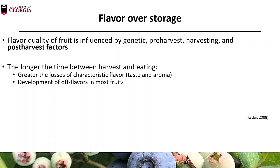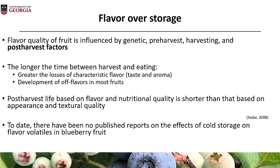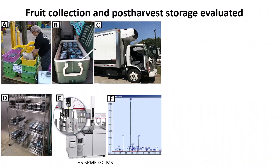And it's thought that basically the longer that you have a fruit in post-harvest cold storage, the more influence that will have on flavor. So it's supposed to degrade more than the textural traits or other traits. And also the concern is the development of off flavors and the loss of flavor. To date, there hasn't been anything that I've observed that's reported on this.